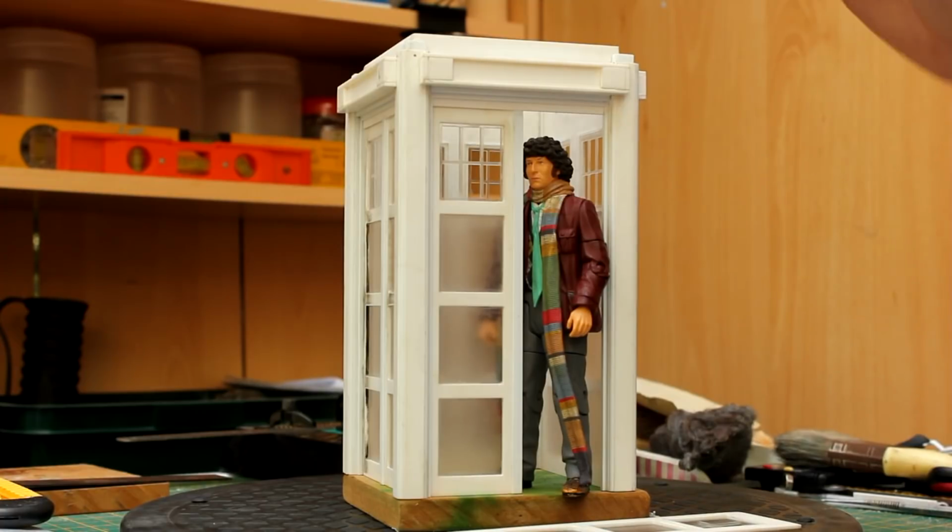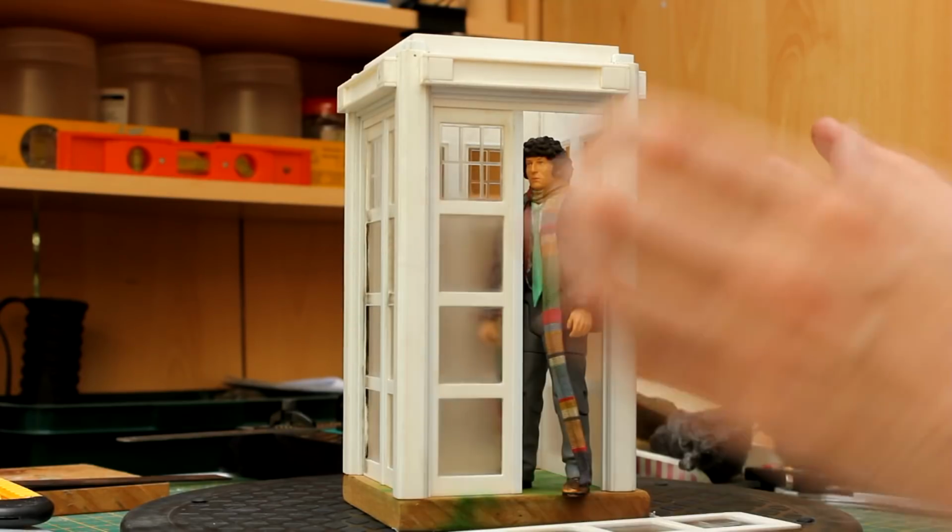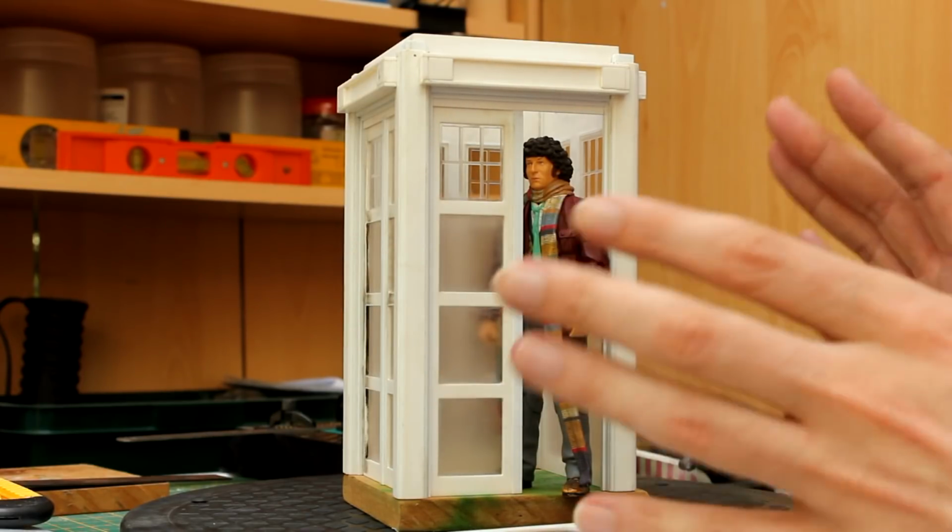Once that's done, the roof has to go on. I have to build it first, and then I'll be doing the electronics and what have you. But before I'll be doing the electronics, I need to paint it. But we have broken the back of the TARDIS build, and it's starting to look very Paul McGann TARDIS.